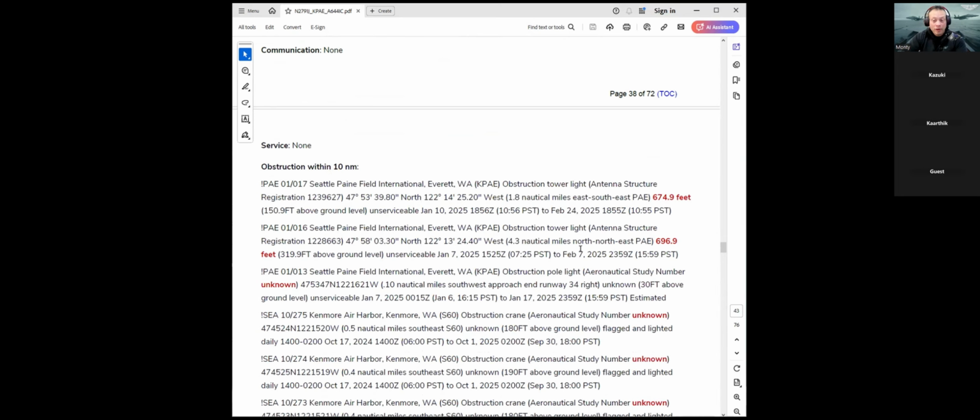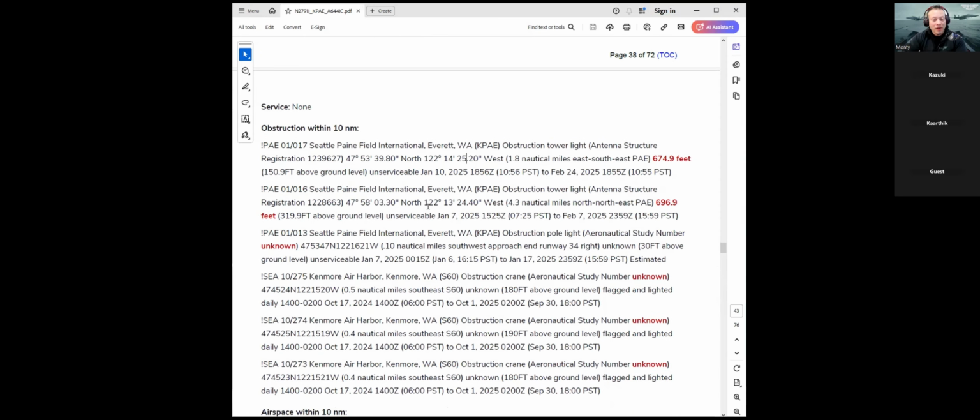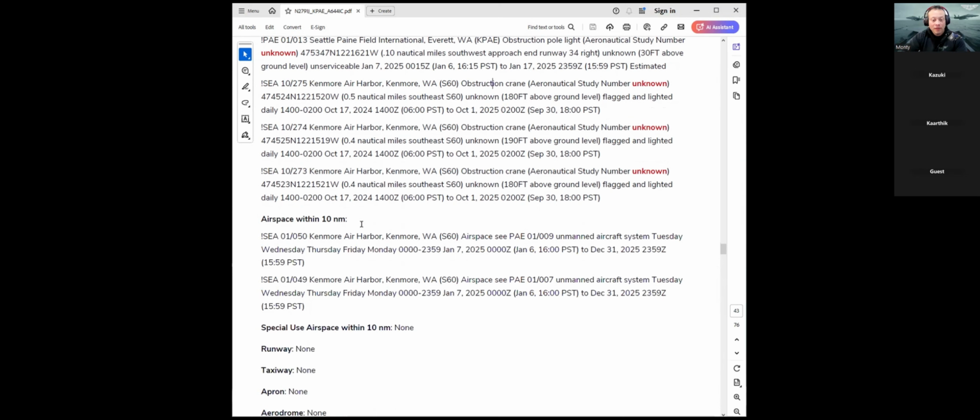There are obstructions around Payne. There is an obstruction tower, 674.9 feet above sea level, 150.9 feet above ground level. We really shouldn't be flying that low anyway, but it's good to know. All right, and there's a few of these. Obstruction light, obstruction pole light, obstruction crane, and there's a few more.